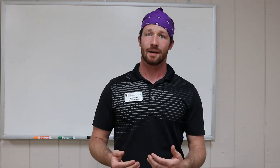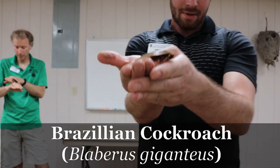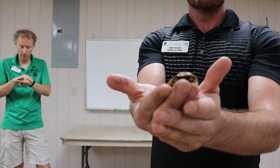Speaking of cockroaches, we actually have giant cave cockroaches here at Waseca 4-H Center, also known as Brazilian cockroaches. We're going to get some of them out so you can get a close and personal look at them. Hang on one second. Here we have the Brazilian cockroach. They can be found in Central America and Northern South America. They like cool, dark places, and they like to eat fruit, seeds, decaying plants, and dead insects.